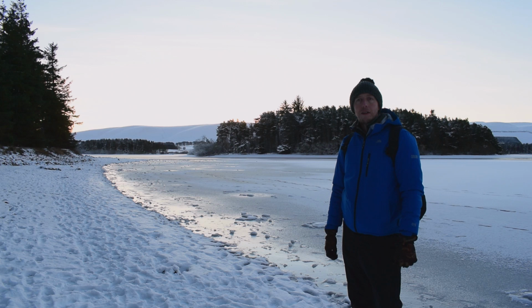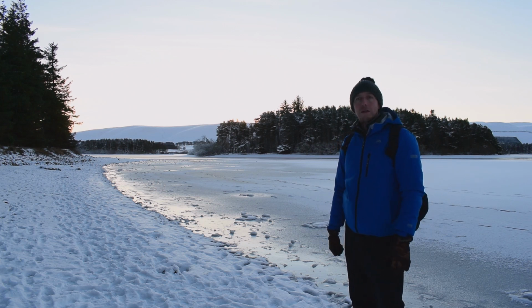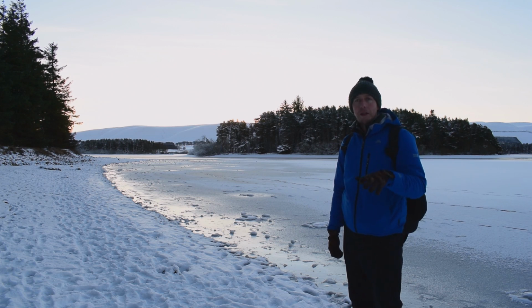So this morning is a very cold frozen loch, you can see behind me. I think the predictions were with the wind chill it was going to be about -12 degrees Celsius this morning. There's about a 15 mph northerly breeze and it's absolutely freezing.